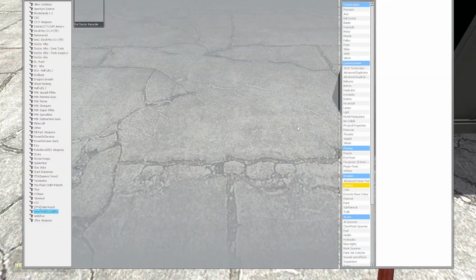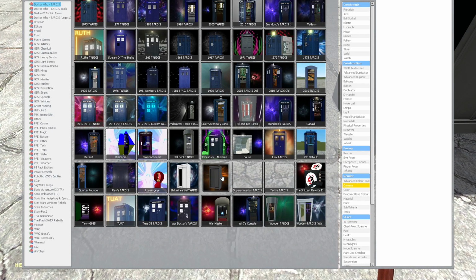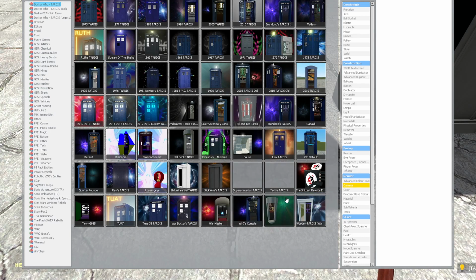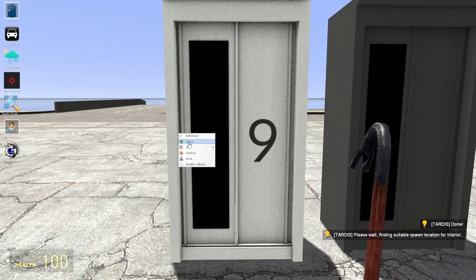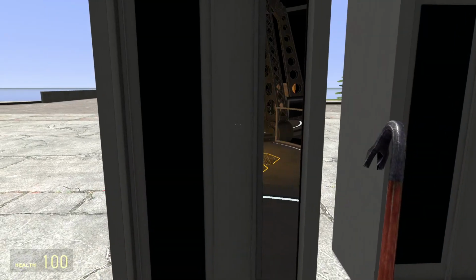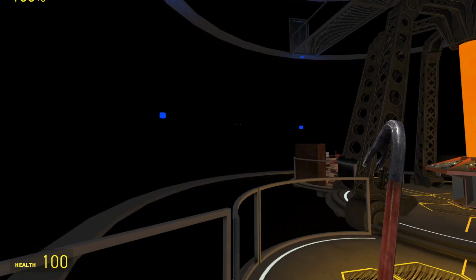We can also compare alongside, specifically with just the base one. Here we have an old version, basically, of what this TARDIS looked like before it had its changes. Here we have this.